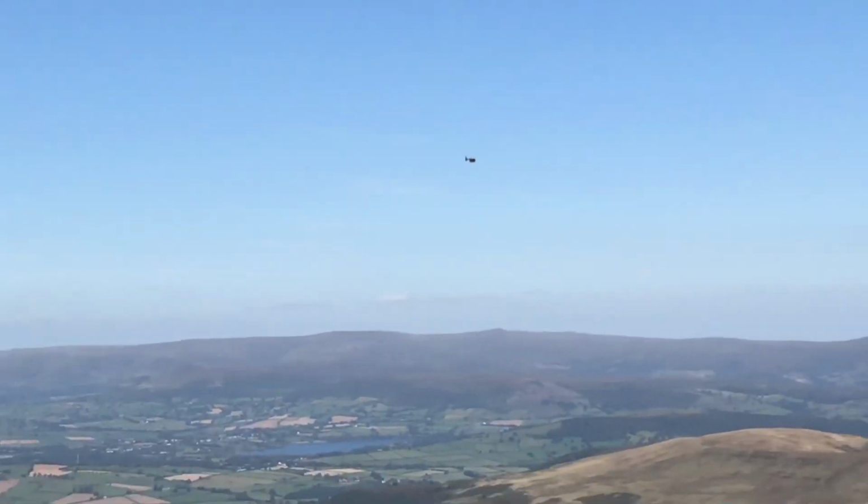Hopefully nobody's hurt. Hopefully it's just a leisure journey. A tour over the top of the Brecon Beacons.